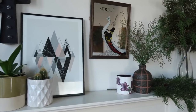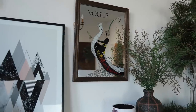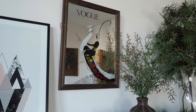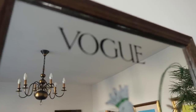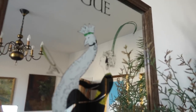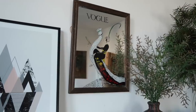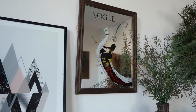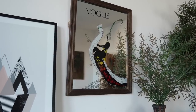So the first thing that I've got to show you is this mirror that's sitting above the mantelpiece. As you can see, it's got this painted design on the front that is from Vogue, and it's got a lady, looks to be riding a peacock, I think, is what's going on there. So I just found this, someone had discarded it and left it outside their home by the bins, and I thought it was really nice. So all I did with that was clean it up.